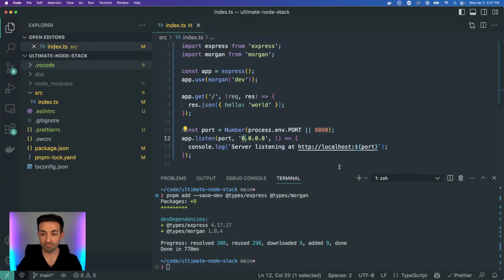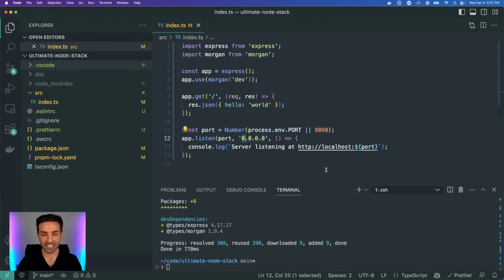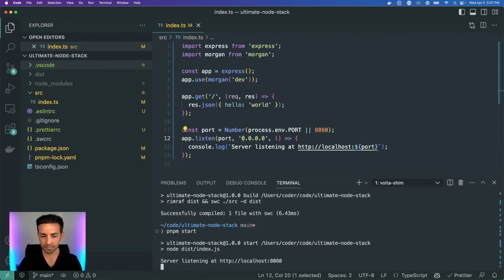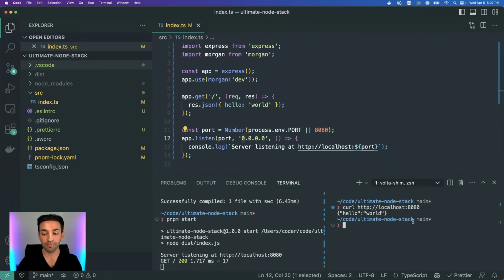Okay, so that is a bare bones, basic Express server. Let's see if we can run it. First, let's just do pnpm build, pnpm start, and it's working. So let me open up another tab here. Let's do a curl http localhost 8080, and in fact, we are getting hello world back.